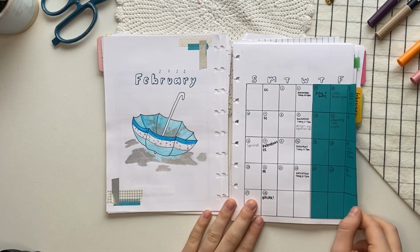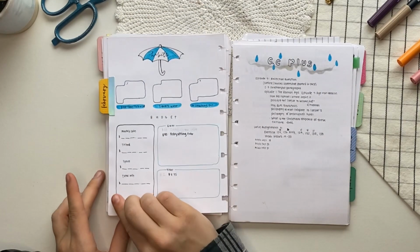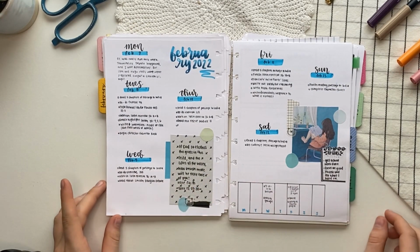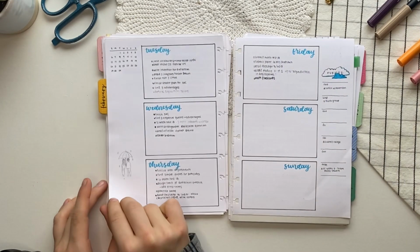The next month was February, which was a rainy day theme. I created a little tab, as you saw from the calendar, that has more dates on it because I wanted more space. But then I did a lot more scrapbooking in this month with stickers and washi tape, and you'll notice that throughout the weekly spreads.